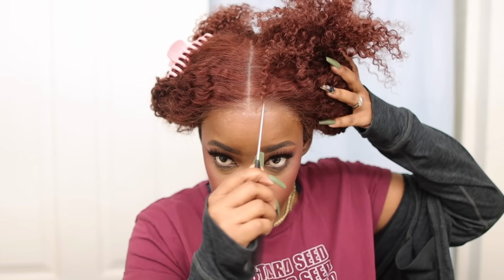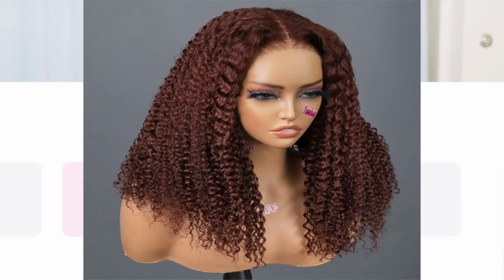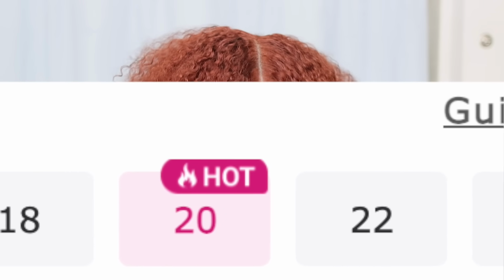Now, let me explain to y'all what this is. This is from ISEE Hair, ladies and gentlemen. And it's been a long time. I said I want something big and ignorant. Let me tell you what this is. Kinky, curly, reddish brown, glueless wig, pre-cut, where go. All of those things are true. It is pre-cut. Now, let me tell you, I have 20 inches, I believe. Oh, and that's hot. 20 inches is selling like flapjacks. So that's the hot length.